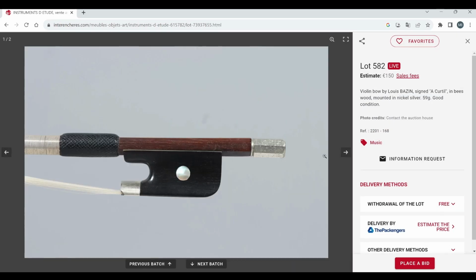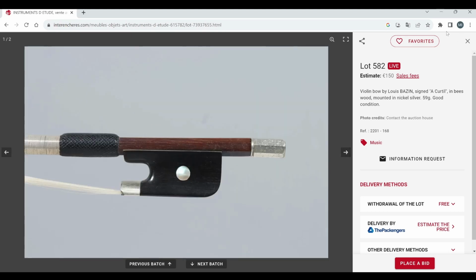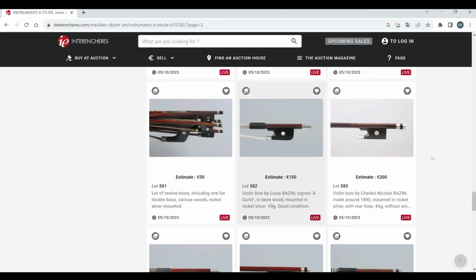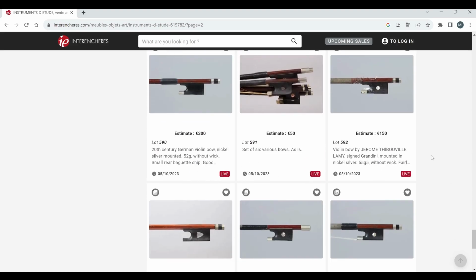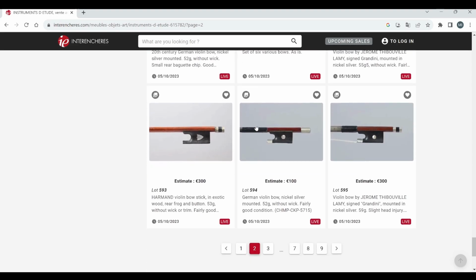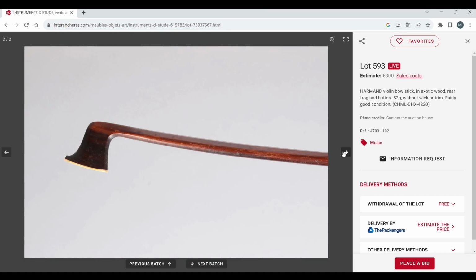Violin bow by Louis Bazar, signed Küttel. 150 euros on that. Looks okay. See if there's anything else curious about. Let's have a look at this bow here. Hermann violin bow stick, exotic wood. Fairly good condition. Yeah, interesting.